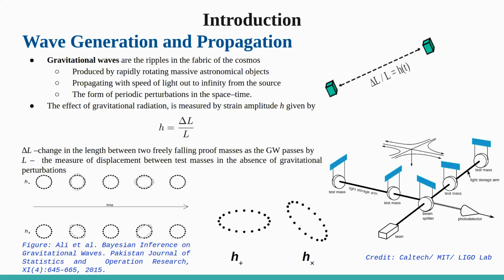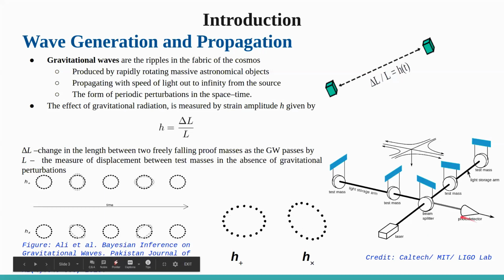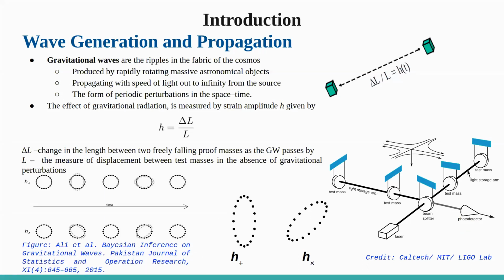So gravitational waves come in two polarizations, plus and cross polarizations, and we have constructed ground-based detectors. The currently ongoing operations are LIGO and Virgo, and I think there will be LIGO in India as well that will be operational very soon. So there will be a global network of detectors, and we will be able to detect gravitational waves with more precision.